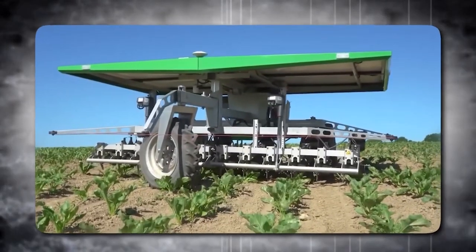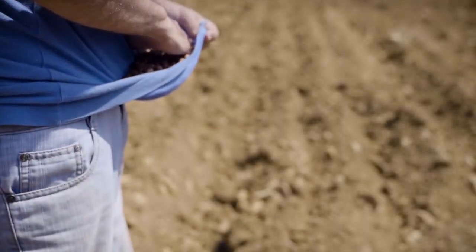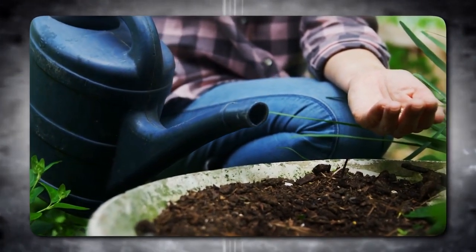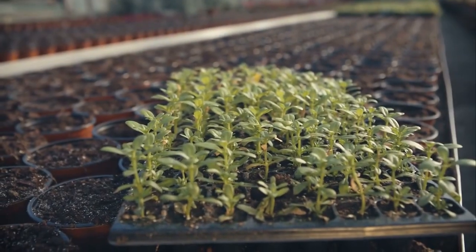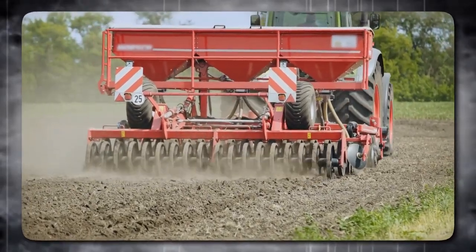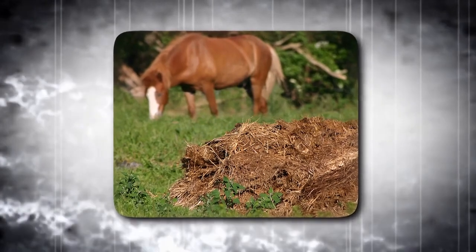Once farmers know what's lacking, they become soil doctors. They use special stuff called amendments to fix any problems and make the soil just right for fruit plants. Organic amendments like compost, think of it as soil food made from old plants, and manure are popular choices. Compost is like a superfood for the soil, full of nutrients and good bacteria. It makes the soil comfy for roots and helps it keep water.